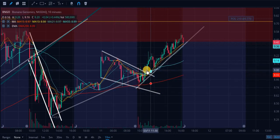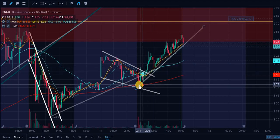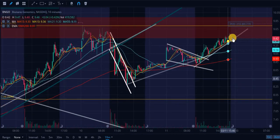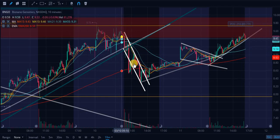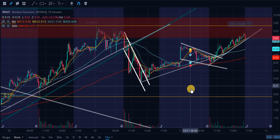When we broke out, if we came down, we tested this level of support that we had validated prior to the breakout, and then we have been hanging on to this ascending level right now. That's what we're currently doing. And look, same exact thing: we had a run, consolidate, breakout, and then a move higher. And then we formed this, and then we form another trend line.